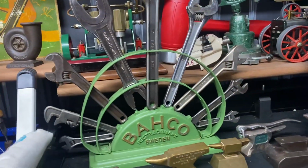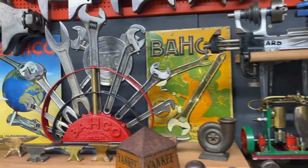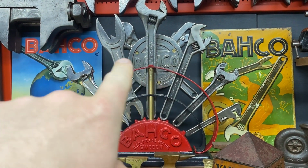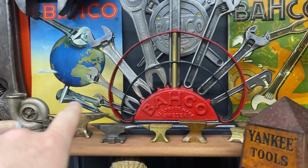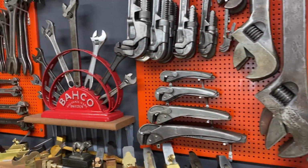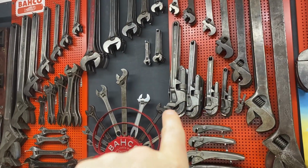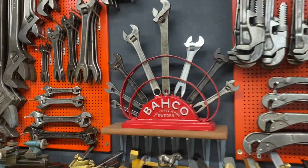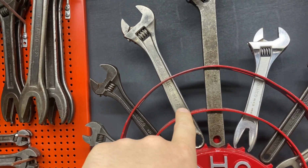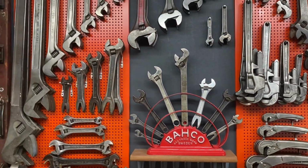Obviously I've got another original Bahco display here, and then we've got the one we found this year, plus the wonderful sign. That's a beautiful sign down there, and we've got the 2 candle holders, advertising pieces, and then here we've got the original Bahco display, quite unchanged. Added another pipe wrench because the one I had was polished, and then obviously managed to find 3 new Chroma series to go with the 10-inch one I found last year. So really pleased with that.